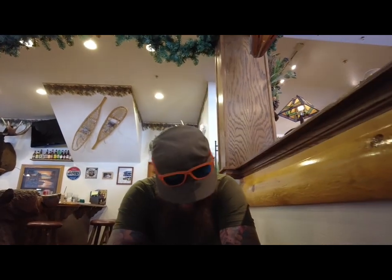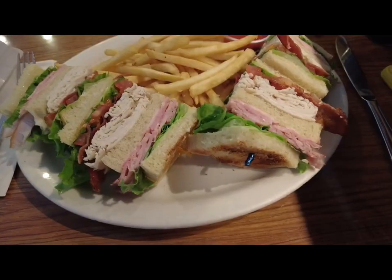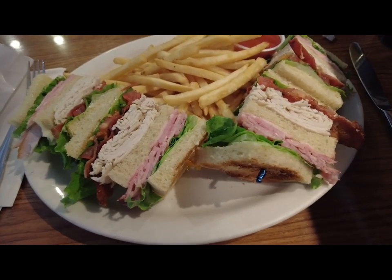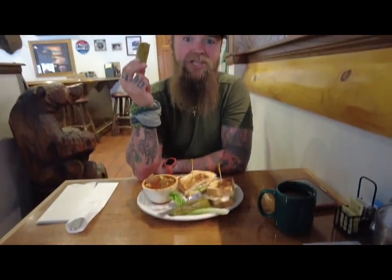So we're at the Grizzly Cafe. Oh my god. We're ordering some lunch. We're getting picked up in 2 hours, so we're just ordering some lunch. I tell you, clubhouse sandwiches are the way to go when you're a thru-hiker. Look at the size of this plate. I am obviously making the wrong decision on my food.